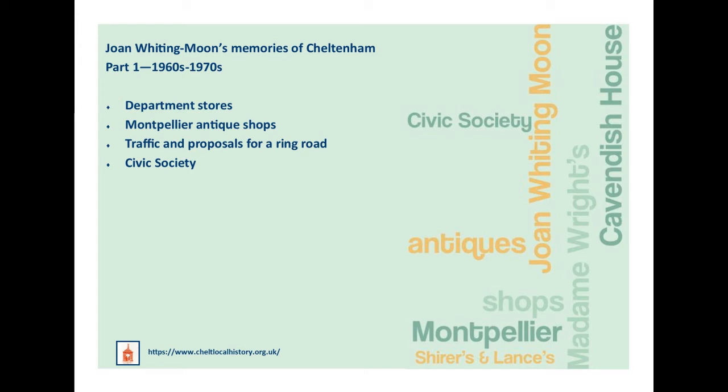There were 3 department stores in Cheltenham, and of those 3, Cav was the most expensive. There were Shirers and Lances and Wards, all selling haberdashery, millinery and furs, as well as furniture, glass and china. Cav also had a food department with choice hams to be sliced and rare teas to be bought. There were many more counters and many more assistants at that time.